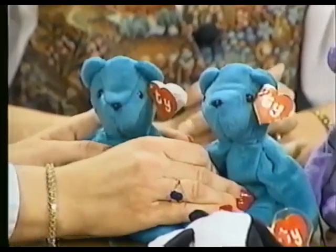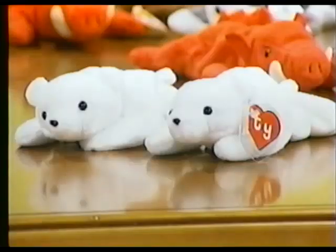About 3 months later, again popped on the market the Royal Blue Peanut and Chili. What does the Royal Blue Peanut sell for right now? It sells for about $5,000. And Chili? Chili sells for between $2,000 and $2,400. That's a big reason to be concerned here about counterfeit beanies.